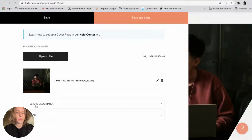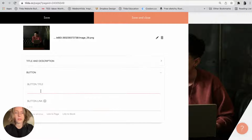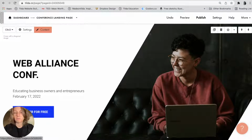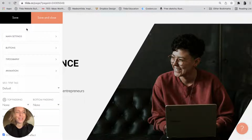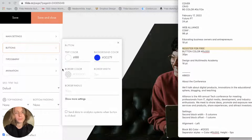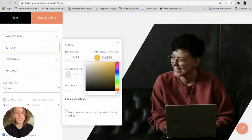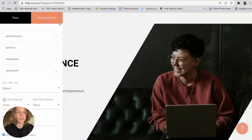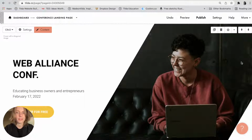So I need the content, and here is the button title field. I just fill in "Register for free," and here is the button. This is the pre-designed button, and I want to change its style. So I go to the settings, I find a buttons tab. The button color, I want it to be yellow like this, and the corners, I want to round those corners by 30 pixels. Save and close, and this is what I have.